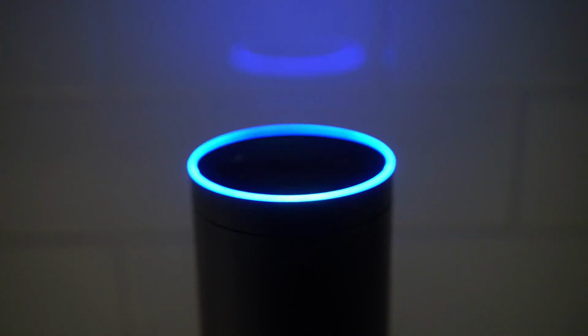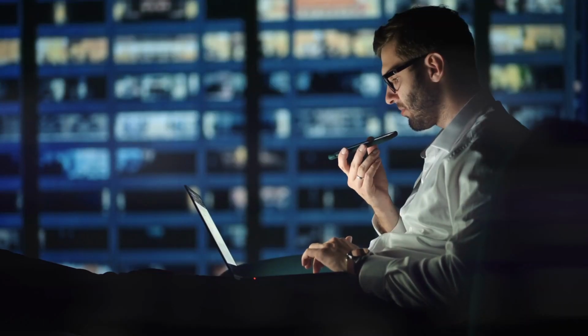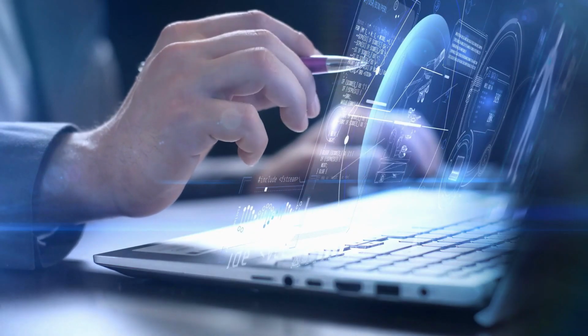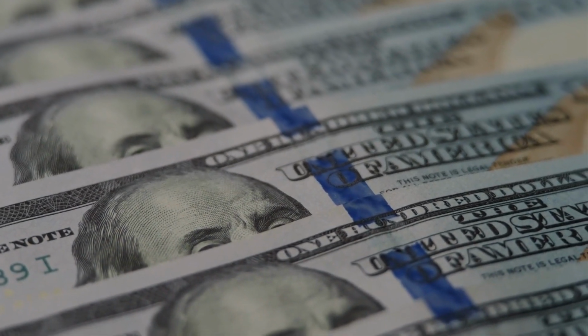In addition to project management tools, there are also AI-powered virtual assistants like Cortana and Alexa, which can help you manage your schedule and keep track of important deadlines. These tools can help you streamline your workflow and get more done in less time, potentially increasing your earnings.